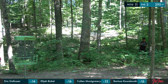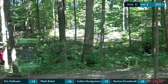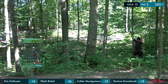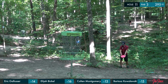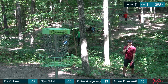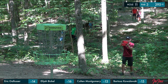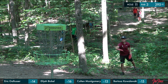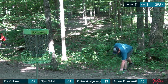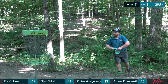And here's me a little long on the upshot to save bogey. Ooh, just squeaks it in. And I'm celebrating back at Colten. So Elijah's also putting for birdie. Has the closest putt of them all. Yep, good putt there. Well played hole for Elijah. And Eric is just going to tap in his bogey.